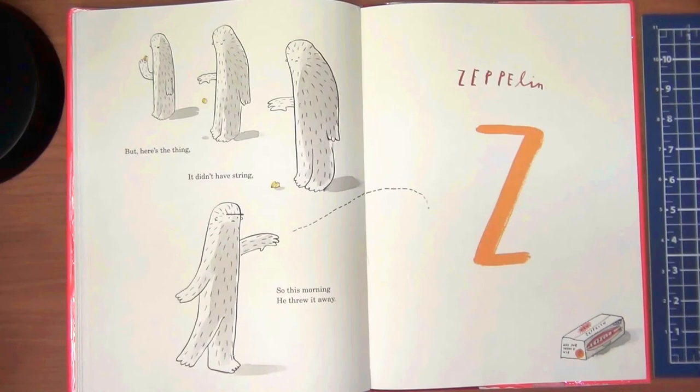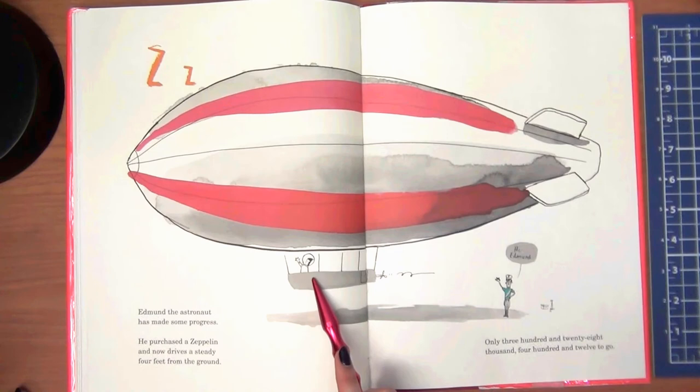Z. Zeppelin. Whew, not for indoor use. Oh, hey, it's Edmund the astronaut from the beginning of the book. Hi, Edmund.